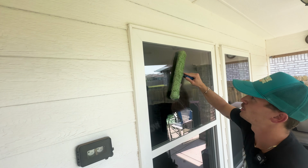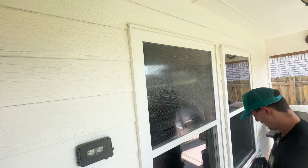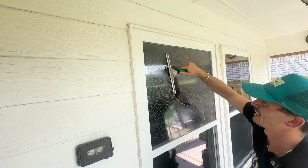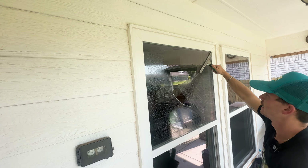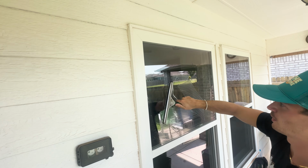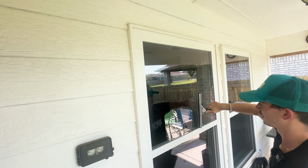One more run through, I just want to show you how I do it with the S curve, so you can watch nice and carefully. I'll bring my squeegee down like this, and then I like to bring it up, hit the corners, come down pretty low. You can do it in the way that feels best. You just kind of glide it along.